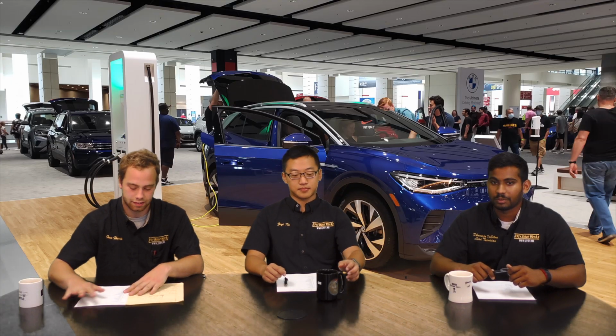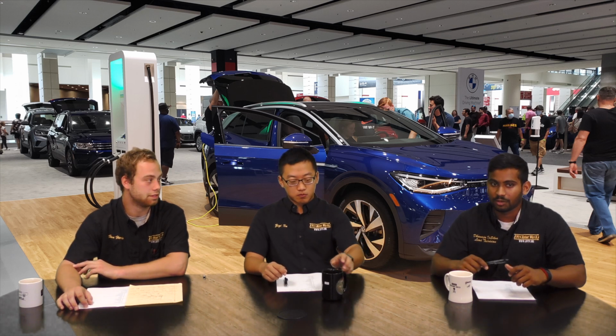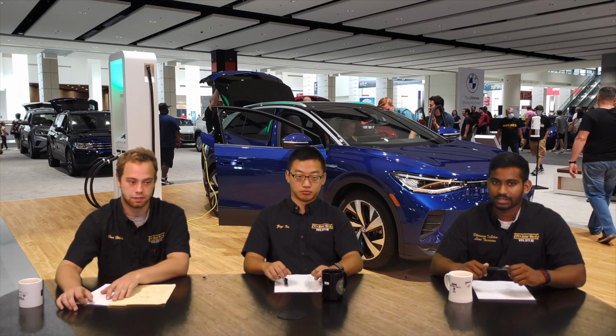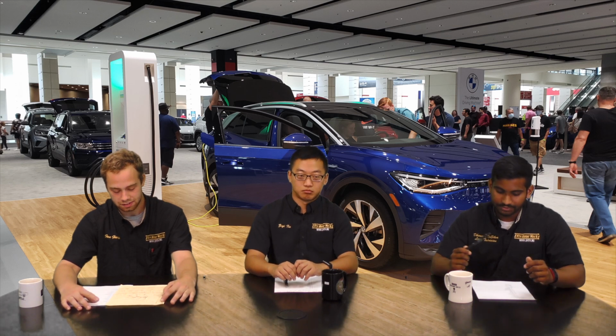There was a long line of people waiting to get into it too. There's a lot of people who wanted to check out the electric cars at the car show. There were gas cars and electric cars, but there were definitely a lot more electric cars this time at the auto show. And there were definitely people waiting in line to test drive electric cars. It seemed like most of the lines for the electric cars were longer than the ICE cars. Yeah, I noticed that too.